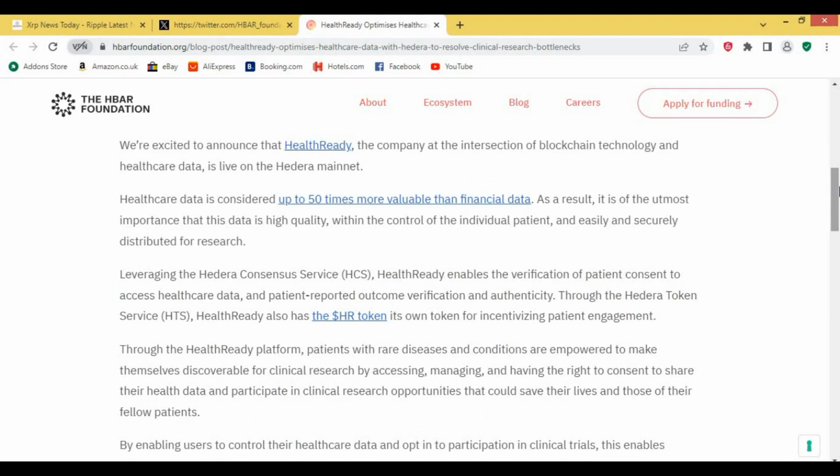We're excited to announce that HealthReady, the company at the intersection of blockchain technology and healthcare data, is live on the Hedera mainnet. Healthcare data is considered up to 50 times more valuable than financial data. As a result, it is of the utmost importance that this data is high quality, within the control of the individual patient, and easily and securely distributed for research.